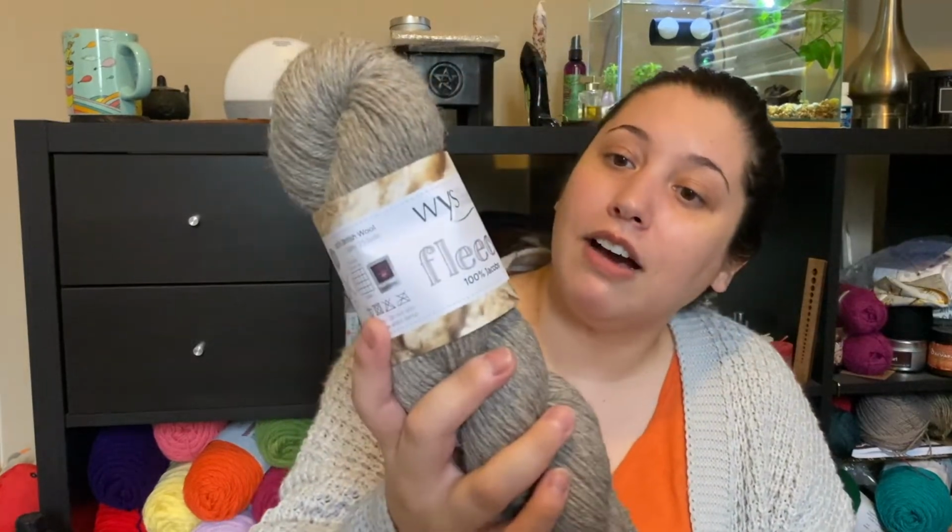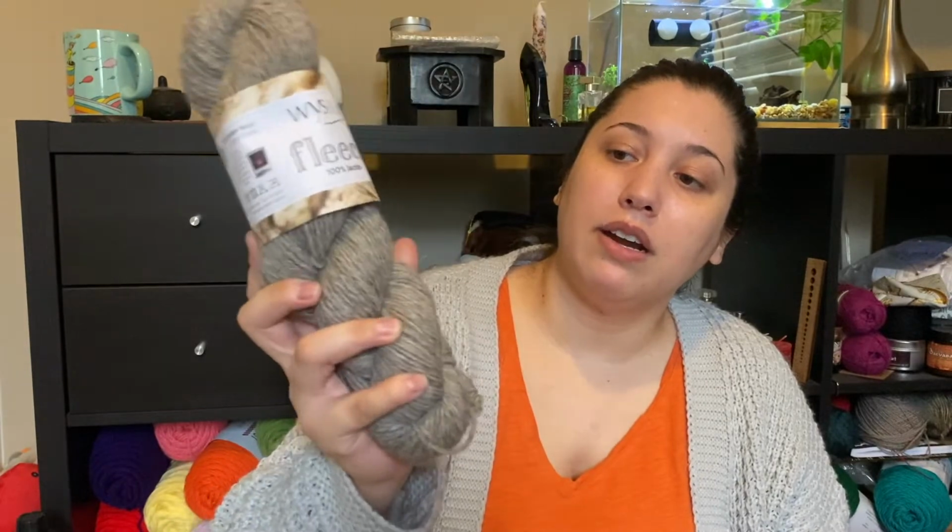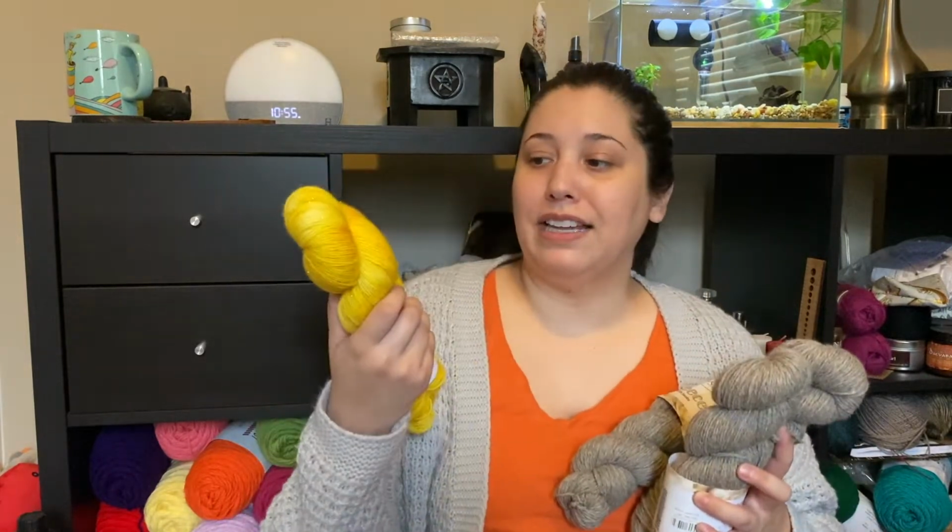The color that I got is just called light gray. It's quite soft, and it doesn't feel too scratchy. I've got to find a pattern for that one, but I did purchase this yarn and the Schmutzerella yellow fingering weight over at Stilly River Yarns.